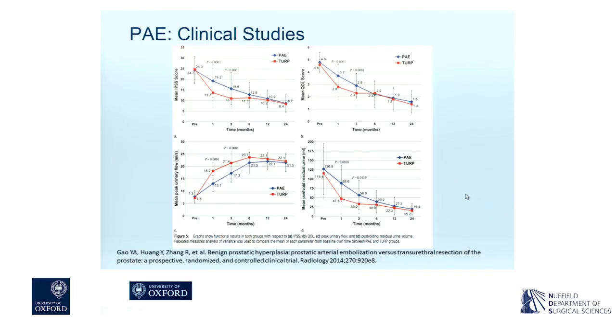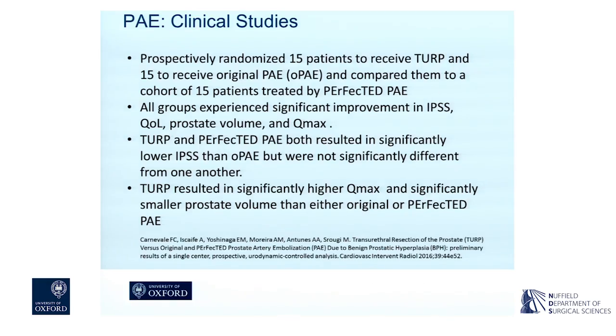Why is this so? Well, it may be to do with the fact that there's reorganization of the prostate following the inflammatory change, and it takes time for this reorganization and the patients to achieve the maximum symptom benefit. The second RCT comes from Carnevale's group, 2016. Smaller study, they randomized 15 patients for TURP, 15 patients for original PAE, and then 15 patients for what they call perfected PAE. And this is an acronym which stands for proximal embolization first and then embolization distally.